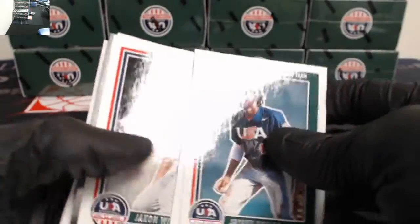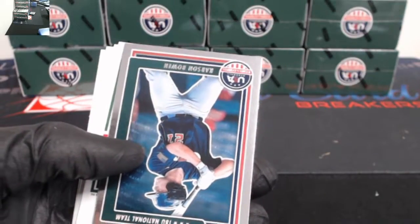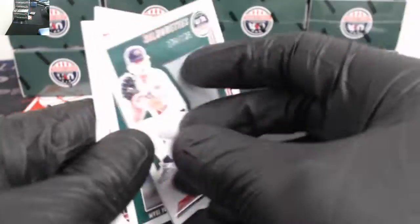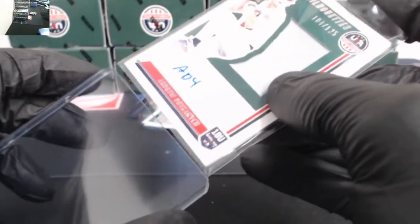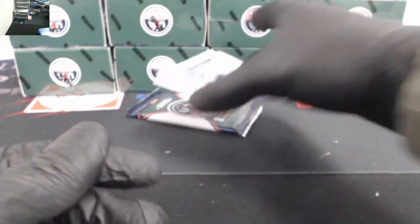Anybody's kids or family members in this? Curious to see if anybody's kids or family members are in this. Well, there you go. Think I recognize one. All right, we got Andrew Dutkanik. Apologize if I mispronounce anybody's last names, by the way. Unintentional. Oh, that's awesome. Well, congratulations on hitting one of your son's cards. That's awesome.